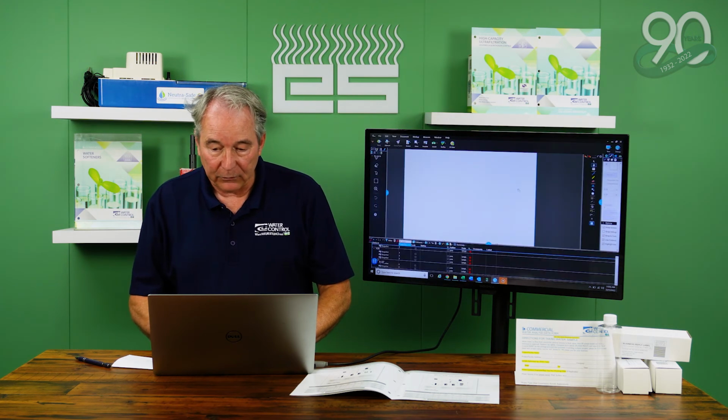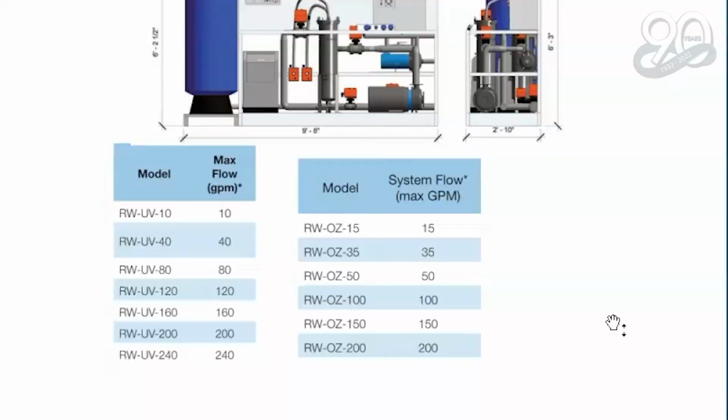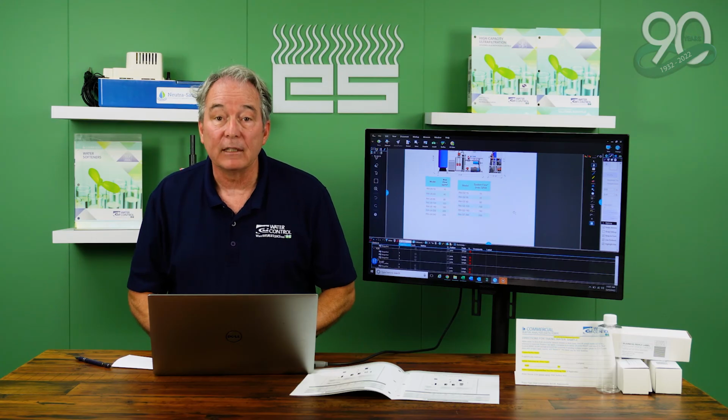And then from there, we can go back to the skid package sizes. As you can see, for both the UV and the ozone, the sizes range from 10 gallons a minute up to 240. In this one, they wanted to go with UV, so we selected the UV 120. If this was going to be an ozone package, we probably would have gone with the ozone 150.